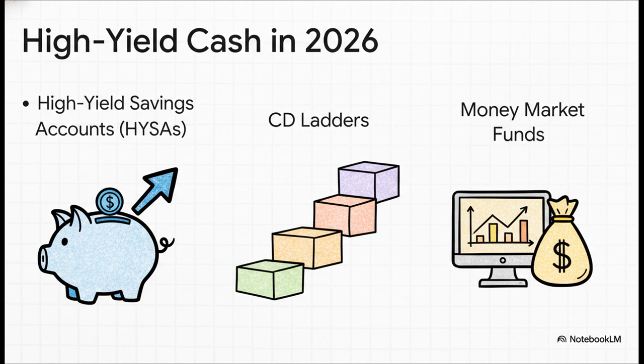Look, in 2026, a standard savings account just isn't going to cut it anymore. The interest is practically zero. The top options you should be looking at are high-yield savings accounts, or HYSAs, which give you much, much better rates. Then there are CD ladders, which are a really clever way to lock in those rates. And finally, money market funds, which are perfect for cash that's sitting in a brokerage account.